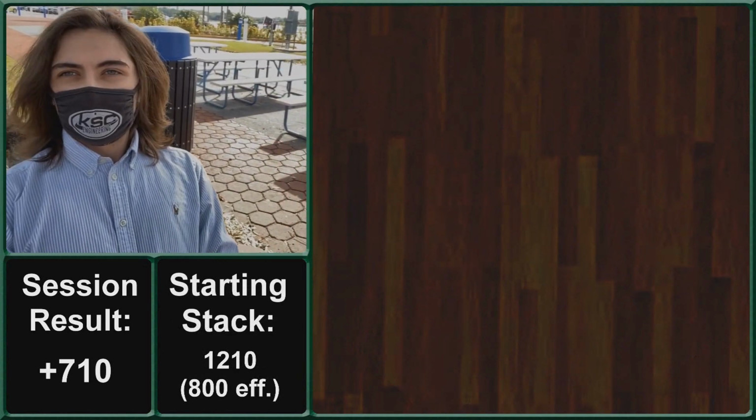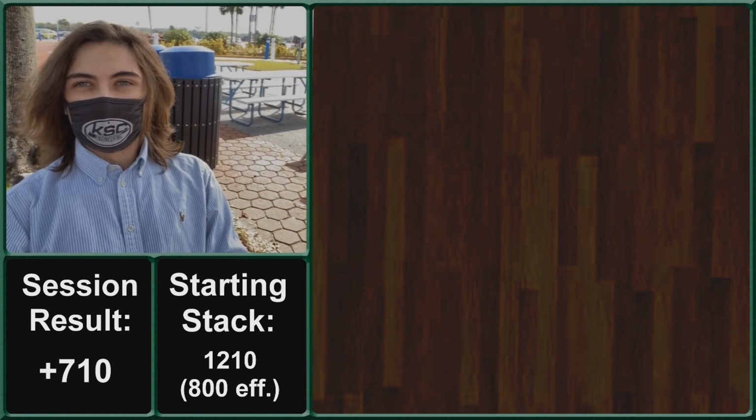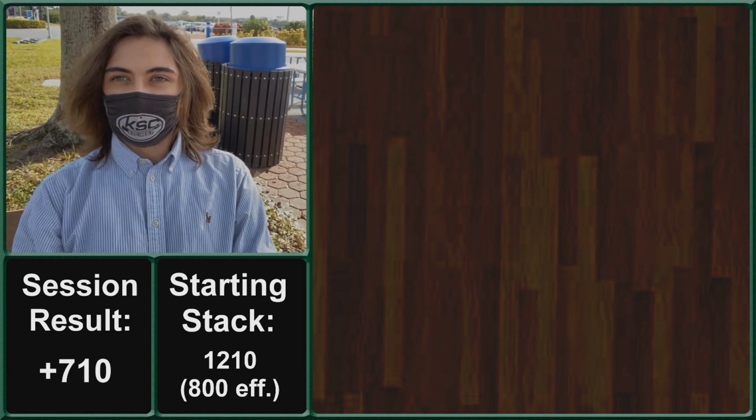Just tried to sit on the metal benches over there, and I didn't realize the wood ones over here, because those metal benches are wet from the condensation. So got my butt a little wet, got into a sticky situation, kind of like this hand.